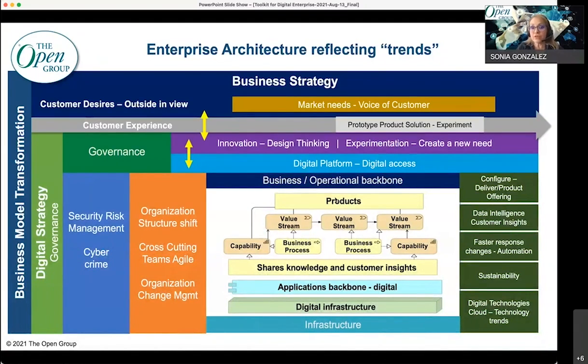So in order to do that, we can see something like this, some kind of reference architecture and reference models, in which up top we need to have these trends that we have talked about before. This business model transformation starts with the strategy, of course, with being aware that the voice of the customer is at the center. Customer desire, the outside-in view, is not anymore about what my company wants, but what my customer wants, to be able to define prototypes and product solutions faster and to learn rapidly from them. The ability to provide this digital platform, this digital access, and this business and operational backbone.